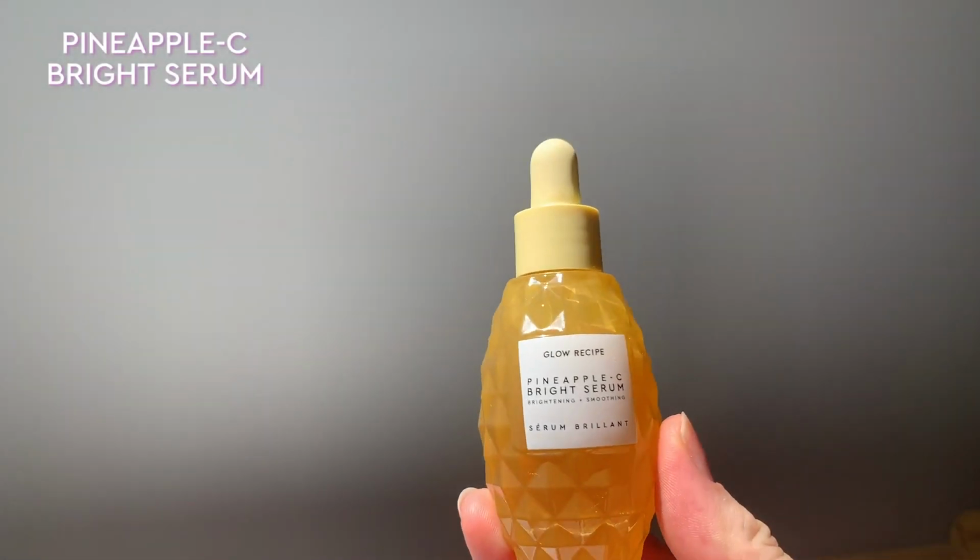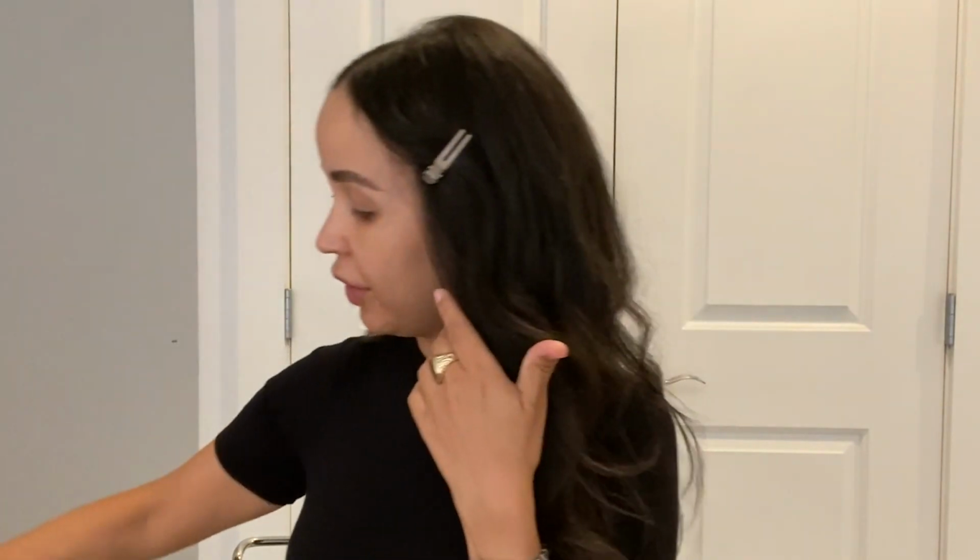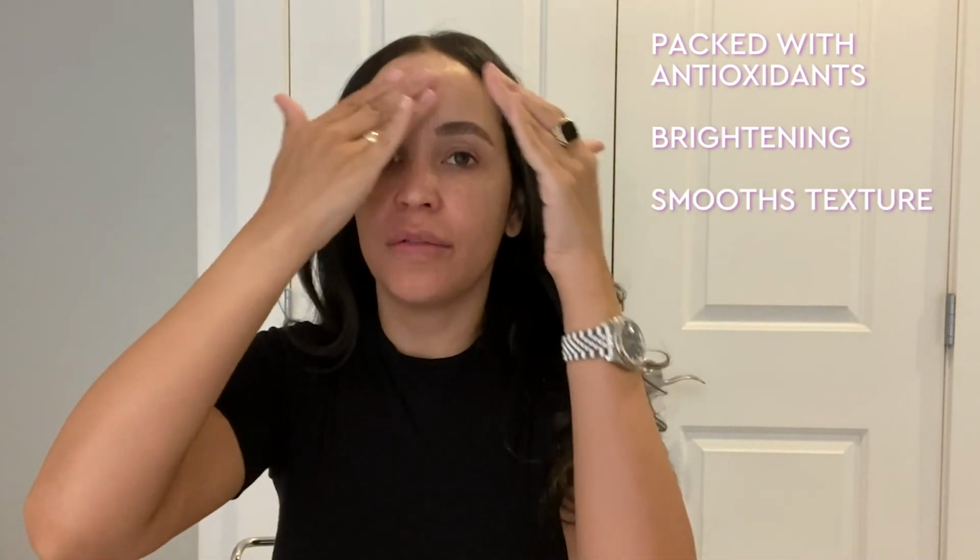I'm going to be using the Pineapple Vitamin C Serum. Just gonna do one pump of it. And I'm just gonna gently pat that in and massage into my skin. This serum is highly concentrated in vitamin C, so it helps improve the texture and the vibrancy of your skin.